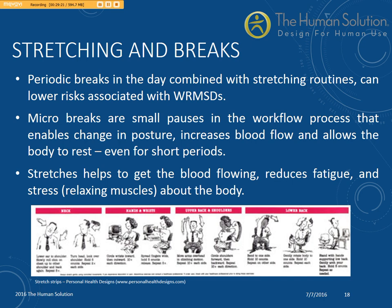Okay, so stretches help to get blood flowing, reduce fatigue, and help to relax your body. I've got an example down here of some stretches, and you can look at the website that's there and see what else they have. They have like 29 different little stretch routines that you can do. But the important thing here is that we want you to move. We want you to get that blood flowing every 20 to 30 minutes. Get up and do something.